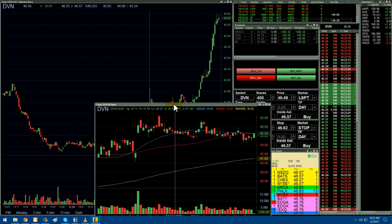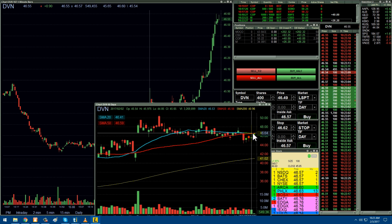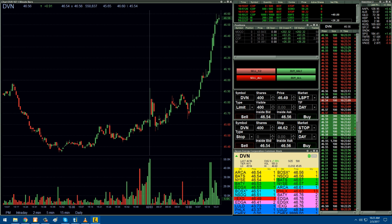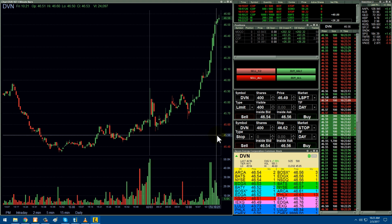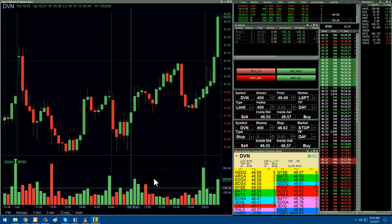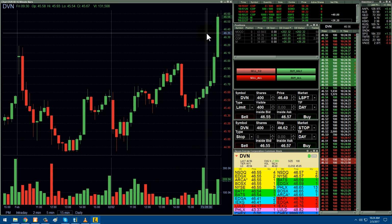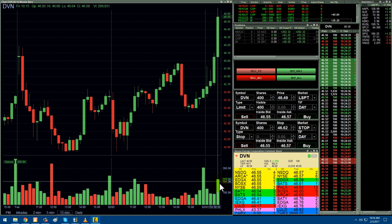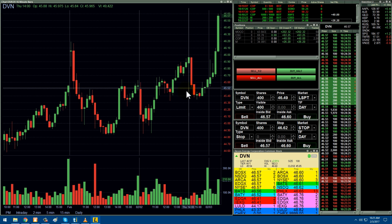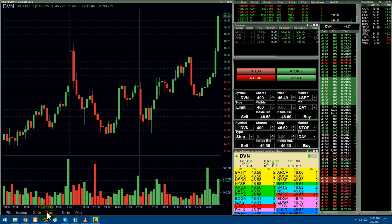And it's hitting the two moving averages. So I like that. It would be much better if it passed these two. 46.59 is the 50 and it hit 46.50. The 20 is 46.41. Here on its fourth 15-minute candle. A lot of volume, but it's moving. No restriction just yet. Looks great.